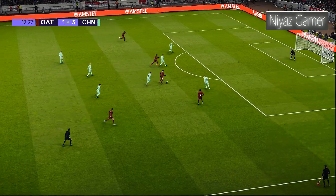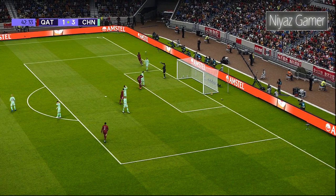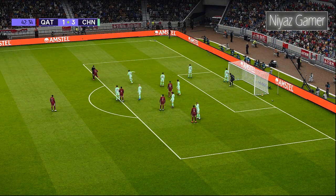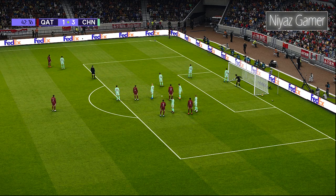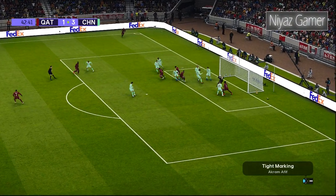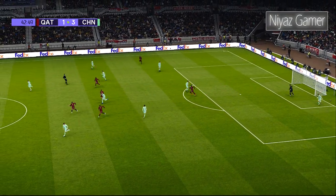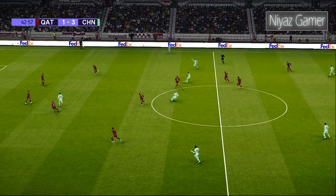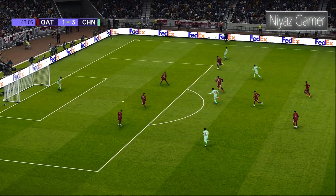Oh, lovely bit of skill. Oh, he's burst through! Well, that wasn't too dissimilar to the previous attempt. QATAR really putting a few chances together here. Taking one can only add to such good momentum now. A sudden chance to counter. Played out to the right.